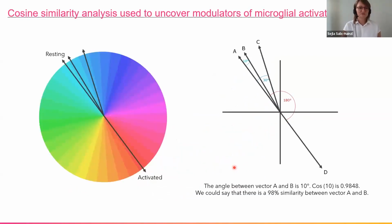We performed the screen and used cosine similarity analysis to uncover modulators of the activation state of the microglia. This means that if you want to depict our activation signature on this color wheel, we would have a value for a resting state and for an activated state, and we would try to understand which knockout is causing cells to switch from an activated state to a more resting state. By simply taking the angle between those vectors, we can calculate the cosine of this angle. With this, it gives us the percentage of similarity, for example, between vector A and vector B.